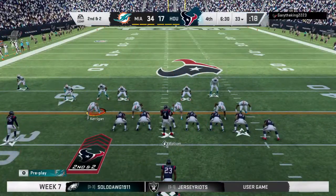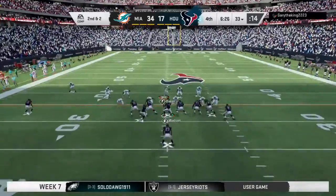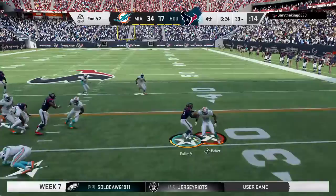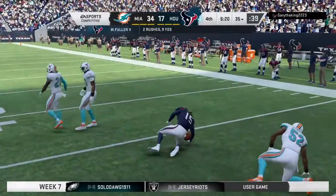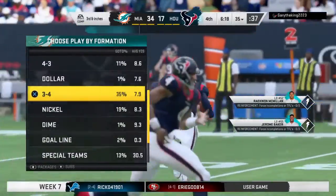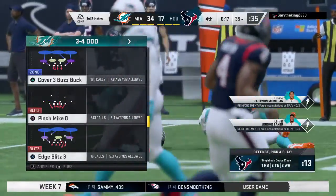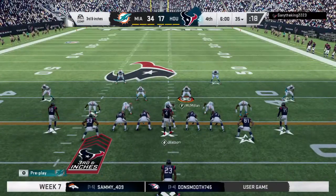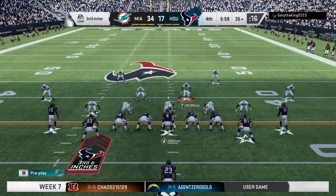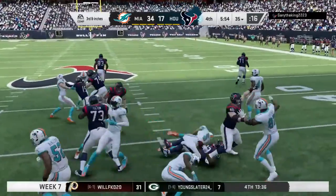Here's a 2nd and 2 now from the 33. On the jet sweep, here comes Fuller. 2 yards on the carry there, and it's going to lead him to 3rd down. Well, they had that one sniffed out. Excellent run blitz. Stop that one for a short gain. What makes a good run blitz a good run blitz? The ability to stay on task, to follow up your assignment, go to the gap you're supposed to cover, and not be deterred by anything else.